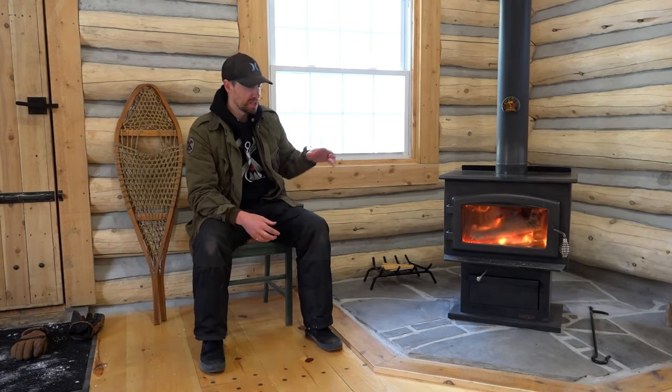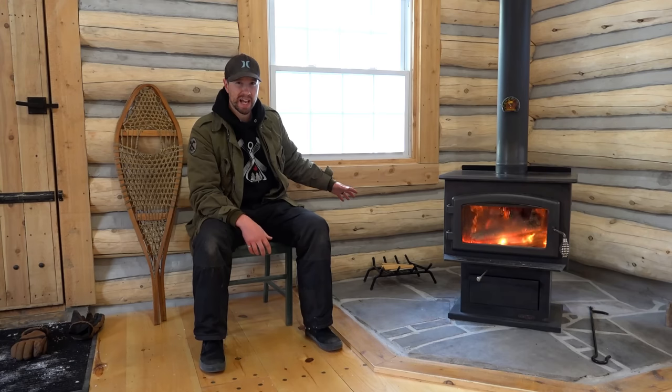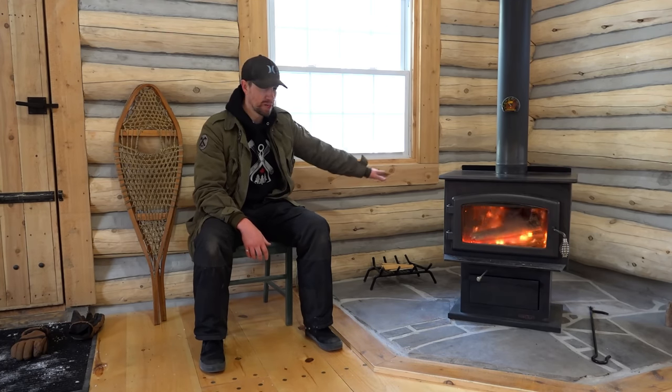So that'll help to regulate the heat within this cabin even after the wood stove dies down. Now in the future, I'm considering adding a stone ledge around the back of the hearth. It'll be about 1.5 to 2 feet high, under the windows anyway, and that'll further add to the thermal mass of the hearth, which is always a good thing.